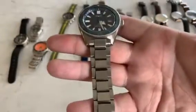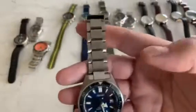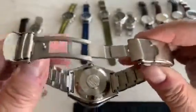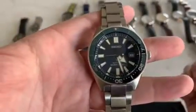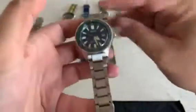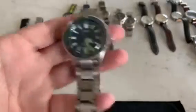And I have it on the bracelet. I did the upgrade when I bought it on bracelet. I just didn't want the silicone strap. So I can't say enough great things about this watch. I always have it. It's weekly on my wrist. And it's been in many lakes and the Pacific Ocean as well.